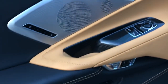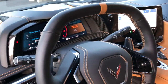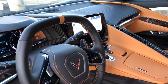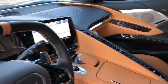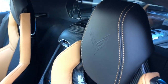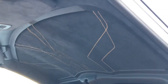Bose Performance Stereo sound system. Stitching all the way through into the steering wheel with the flat bottom, flat top. What I love about this two-tone is the fact that it's not all Kalahari. The black breaks it up. Stitching in the headrest, carbon fiber GT2 seats. I think it's just something so cool as we look up here. The stitching in the microfiber suede headliner.